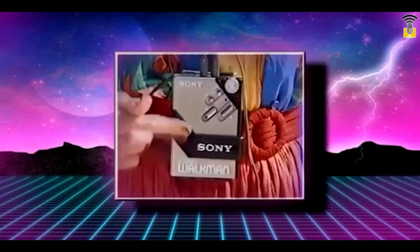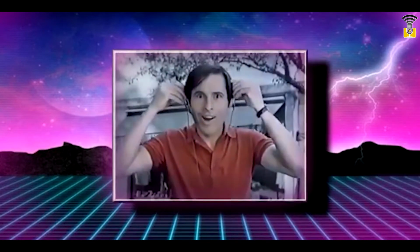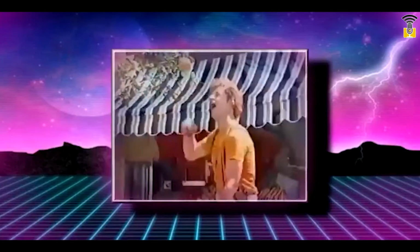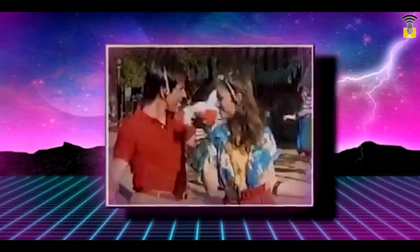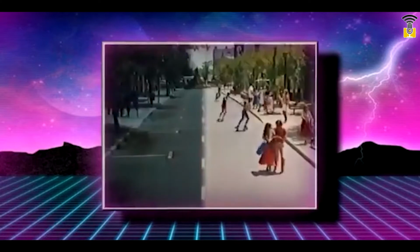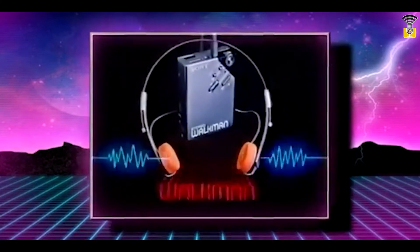The music with the Sony Walkman. The Sony Walkman is a tiny stereo cassette player with truly incredible sound. Really feel the music, you really feel it. Put on a Walkman and see the world in a whole new light. Sony Walkman. The Walkman from Sony, the one and only.